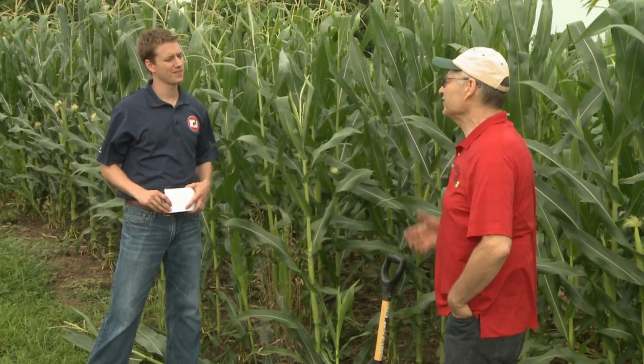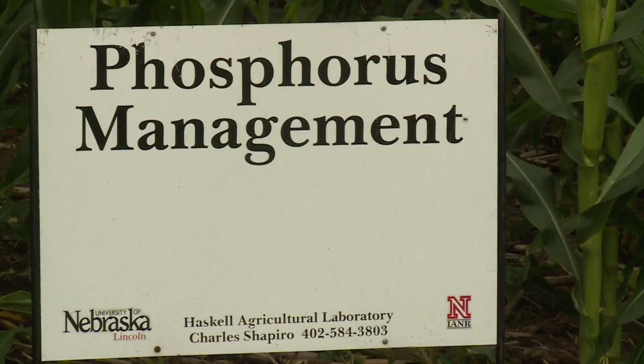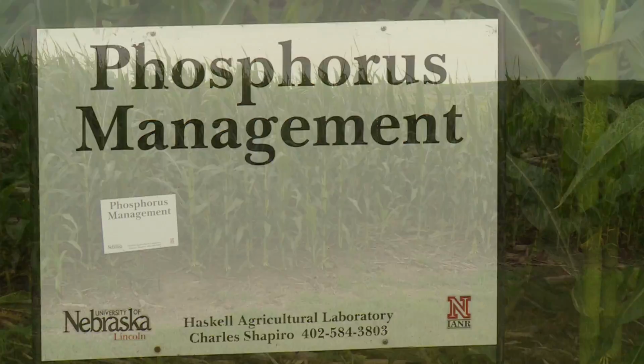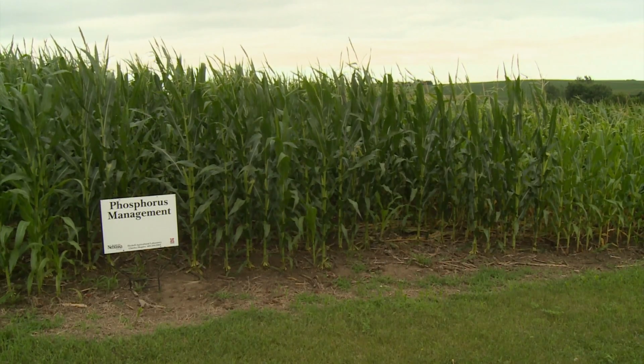Well, for the last 50, 60 years since they invented soil testing, the big question is when you should add phosphorus or not to the soil. And we've done a lot of work over the years to calibrate that. The university recommendation is a 15 number, but not everybody agrees with that.